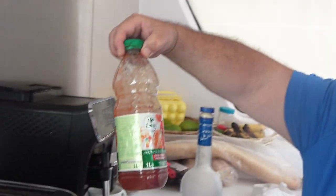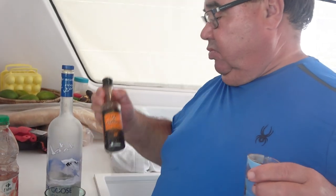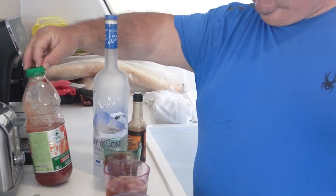Okay, so these are Bloody Caesars without the Caesar mix. I'm using some tomato juice instead. Looks like it's from the island. It's a very thick juice. And first I spice the cubes with pepper, some Tabasco, and some Worcester sauce. And then added the vodka.